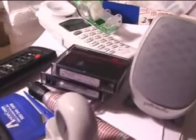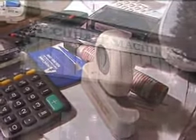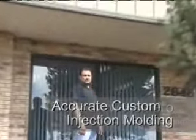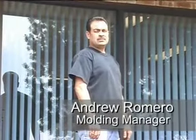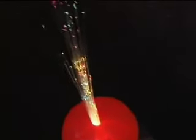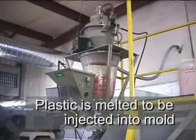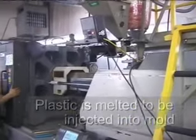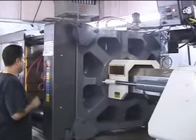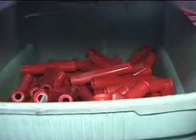Think of the incredible amount of stuff made out of plastic. Here's how it's made. Right now it's cooling. It's got a cooling, that's what all the hoses are for. It's got water. You set certain temperatures for certain materials.